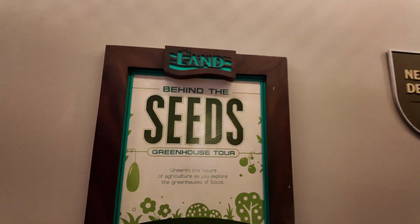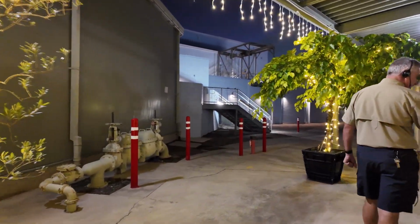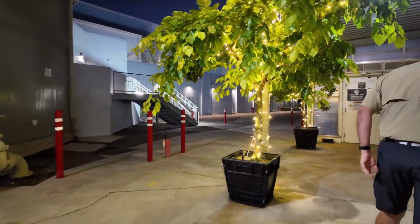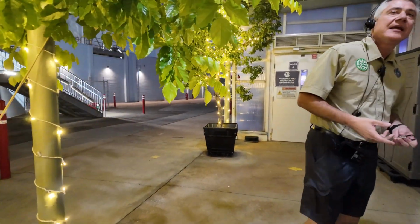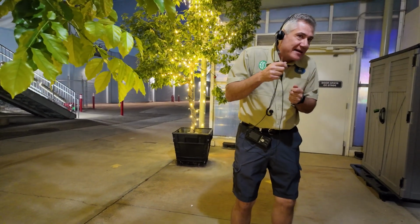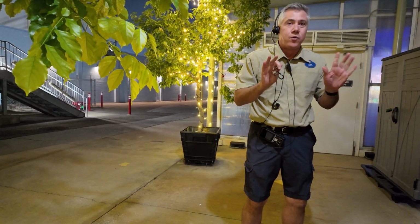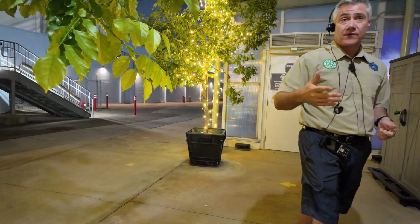When that opened, we did have small kind of holiday decorations, wreaths, things like that. But it was so small that it didn't really catch the eye of Disney. 2017 comes around, and now at this point, they're kind of growing a little bit at a time. And then Imagineers like, whoa, there's too much going on here now. So they stepped in and took over a little bit.